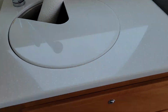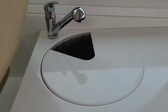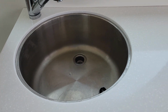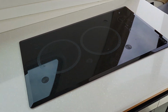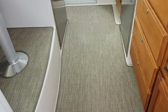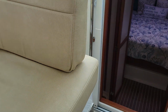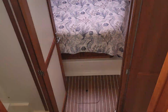Taking a peek at the galley, you've got good drawer storage here, counter space with the sink, closure on top, and then a nice sink. 2-burner stove, microwave, coffee maker. Carpeted in this area. This area does turn into a very nice berth that I mentioned. Boat is equipped with a screen door into the cockpit, or excuse me, into the cabin.